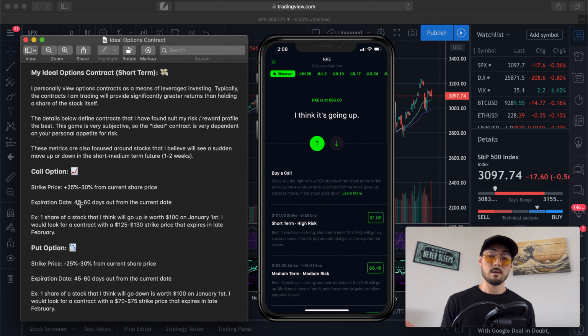And the reason, that I've found through a lot of trial and error, trust me, you guys, is that I never touch a contract that will expire in less than 30 days, even if I'm super confident on the fact that the stock will either go up or down, again, calls or puts. I never touch contracts that expire in less than 30 days.